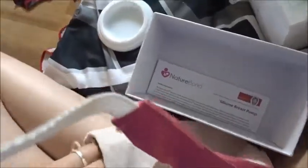Okay, so this is how it comes. It's the Nature's Bond. I figured if I'm just engorged and I need to, like, you know, release some. Hey! Stop! Sophie, seriously. Kids suck. It came with a lid. Now, if you drop this, I don't think the lid's gonna stay on.